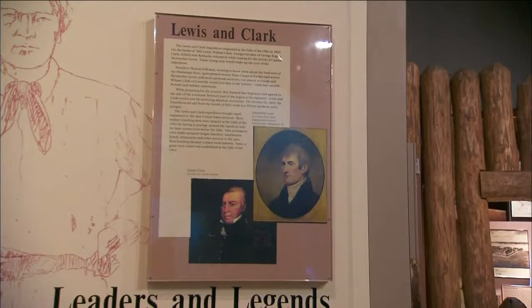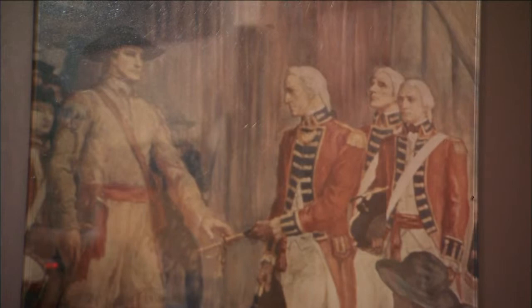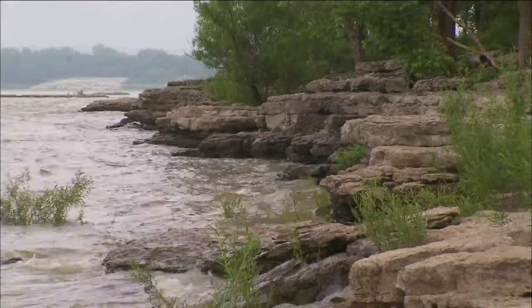Have you ever heard about the great adventures of Lewis and Clark? Well, it is on this site in 1778 that George Rogers Clark and his group of militia settled and explored the uncharted territories of the area and out west in the Louisiana Purchase, giving us the town that we know today as Clarksville. These fossil beds at the Falls of the Ohio are considered to be among the largest natural fossil beds in the world. Over 300 species of fossils have been identified at the falls.